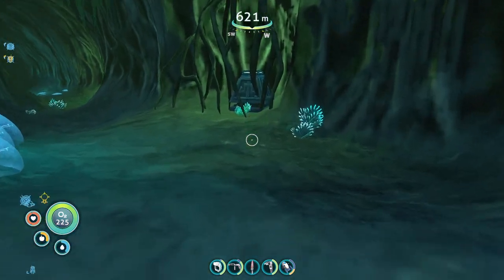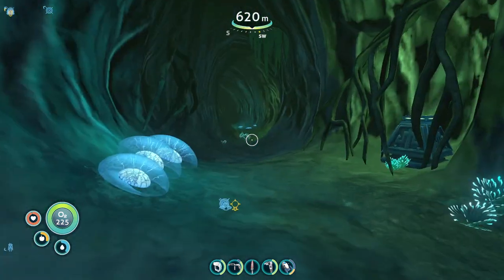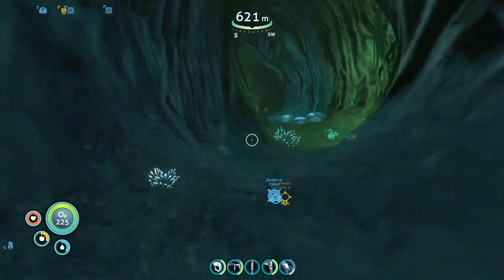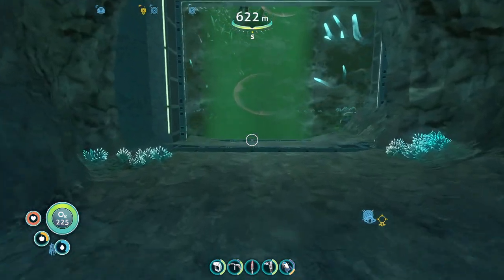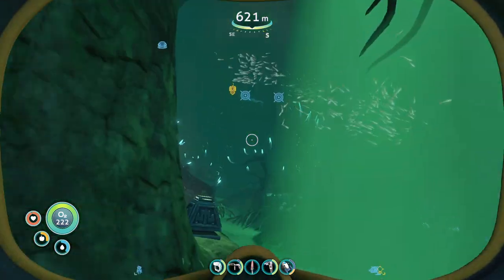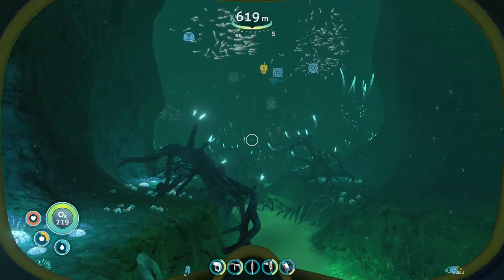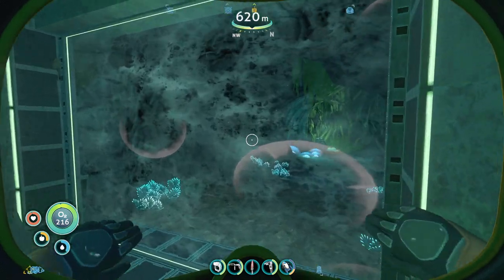Interesting that those... game is having some difficulty loading the terrain. As long as I don't end up like Jerry and fall through the floor. Alright. Where am I? This is behind a waterfall in a cave. Duly noted.